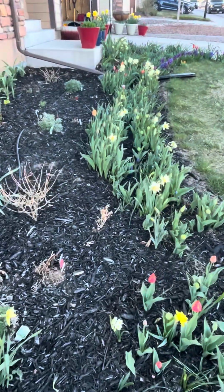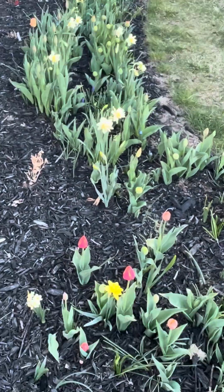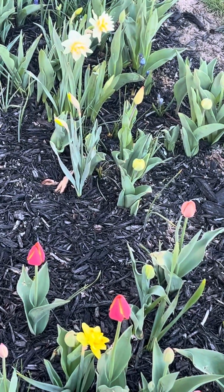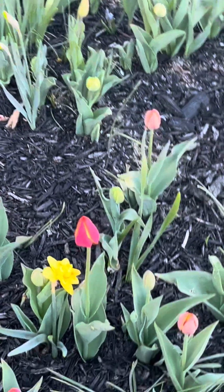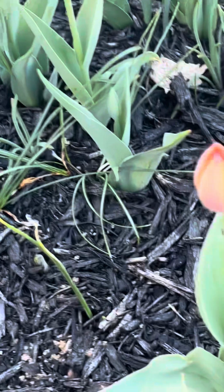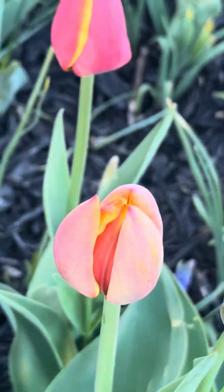I'm gonna make sure I keep these watered well, because at this point they do need water and they do need fertilizer. So hey, thanks for stopping by here. I'm gonna leave us with some pictures of some just beautiful daffodils and tulips.